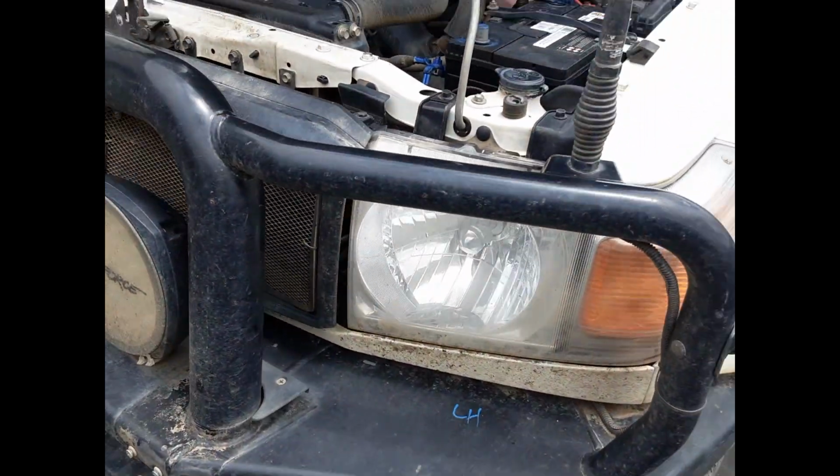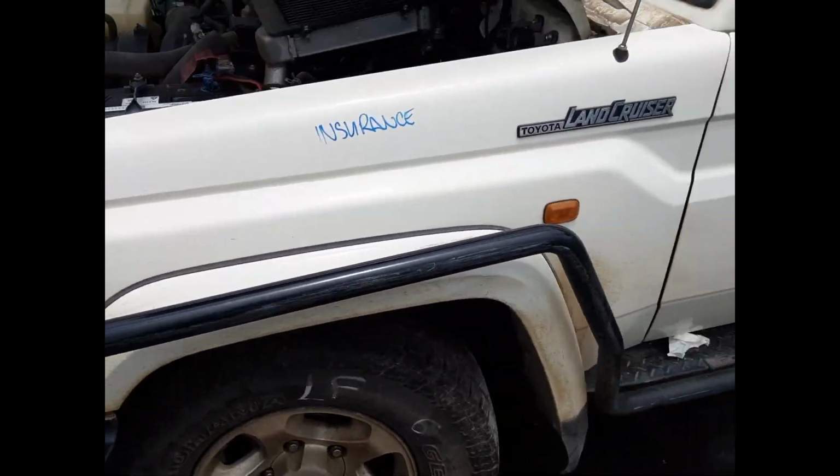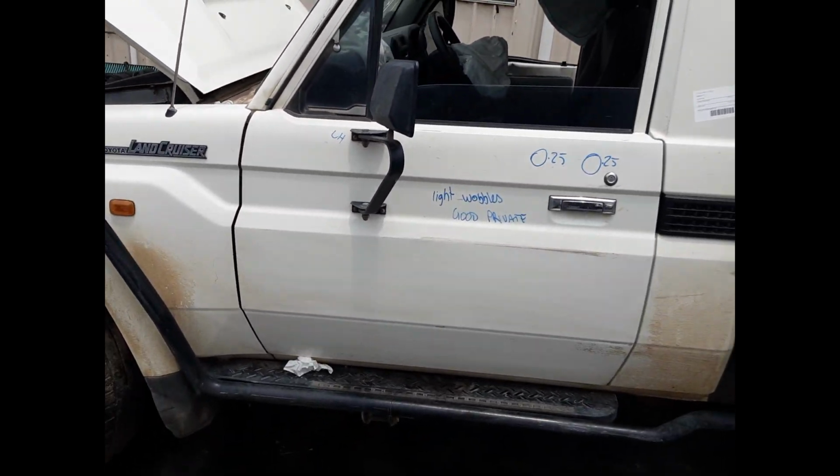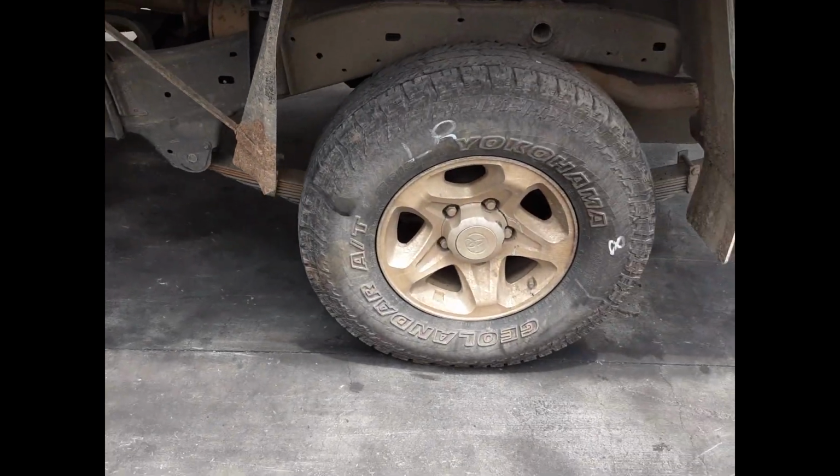We have the left-hand headlight, left guard has no damage, flared type, left door mirror, truck mirror type. Left front door has 2 small dents and light wobbles. Left rear 16-inch factory alloy mag with a good tyre.